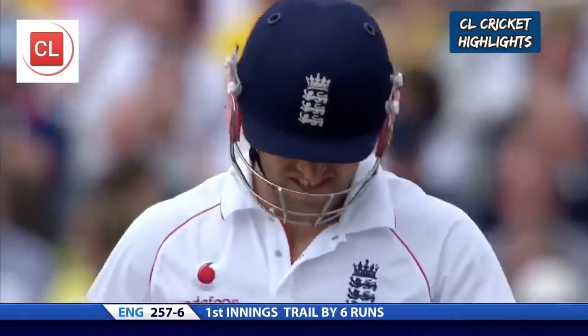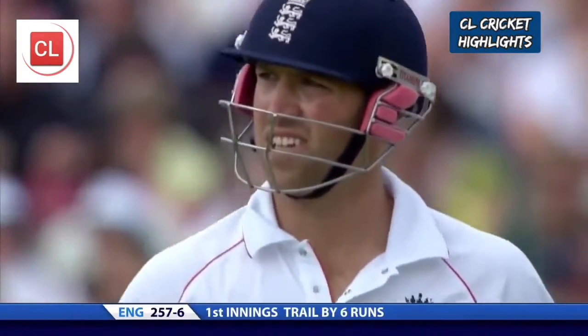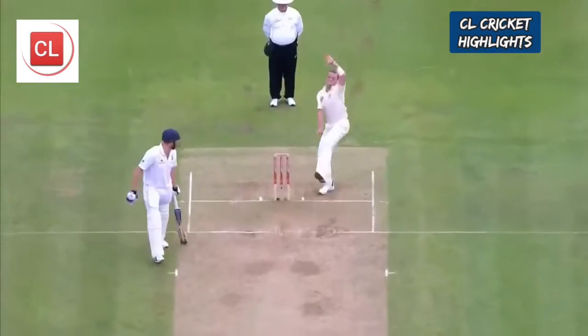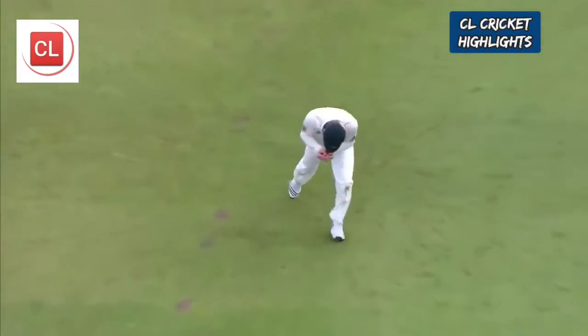Again, bottom of the bat. He miscued one the ball before. He fancied hitting that one to the boundary. Completely miscued it. And that's the end of that. He had a go the ball before and miscued it, and that one once again didn't quite get it right. Got away with the short one.